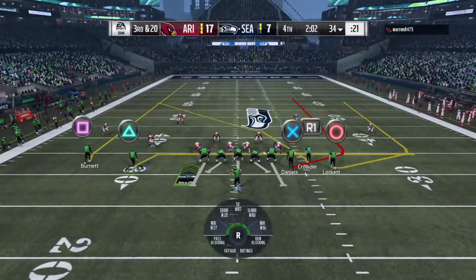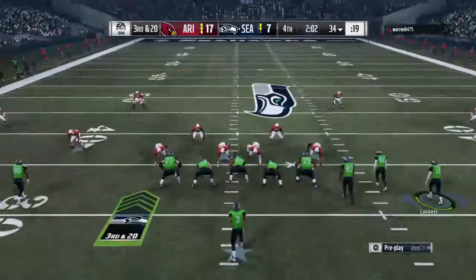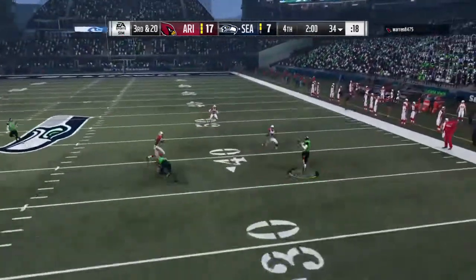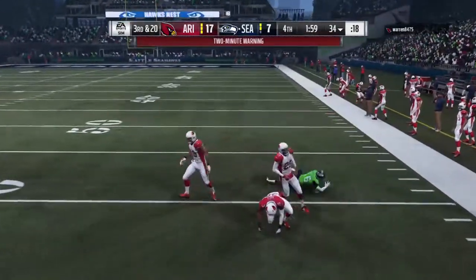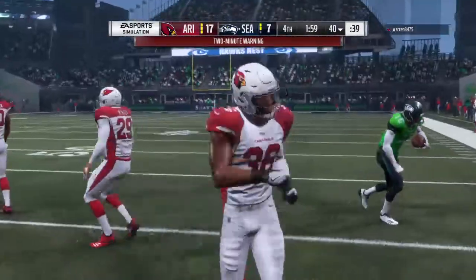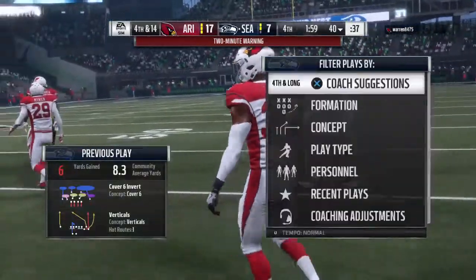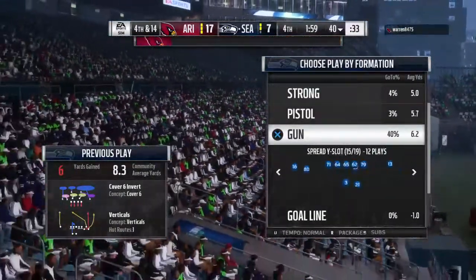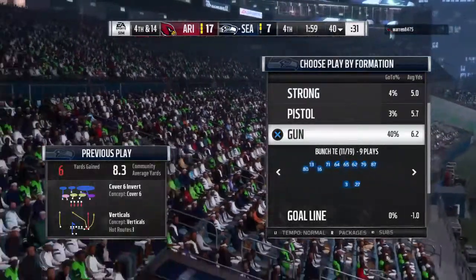No pick, just incomplete that time. Spot left, spot left. Go get him. Throwing on 3rd and long. Wilson. It's complete to Lockett. And he'll bring it up to right at the 40-yard line. Time for a break. We'll come back to wrap this one up after this.